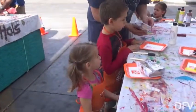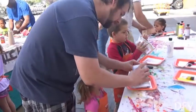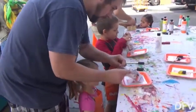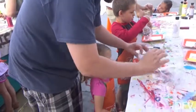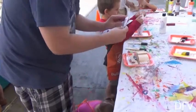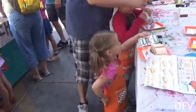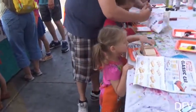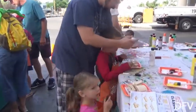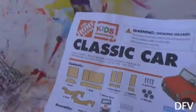All right. So let's look at this. Want to open yours up and I'll help Google? I'll help Google and follow what me and Google do, okay? Okay, so we're going to open the bag first. Get all the pieces out. Oops, can you grab that? Pieces. Okay, so it's almost just like... So this is what we're building today, guys. We're going to be building a classic car.